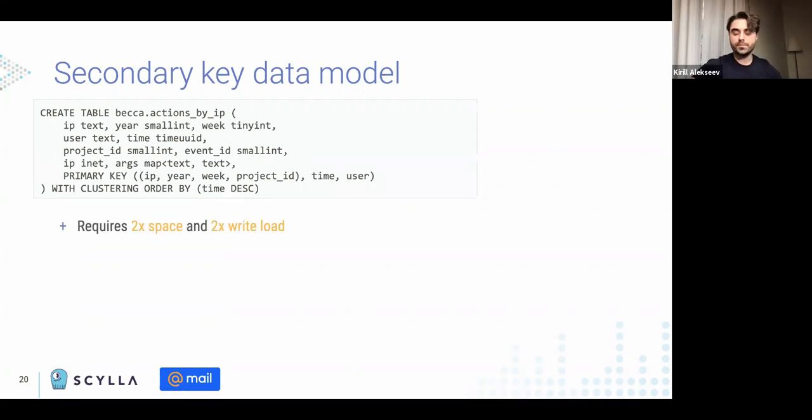Of course, this approach requires twice the space, but this is okay for us because we use HDDs which are cheap. And also, this approach requires twice the write load. And this is also okay because writes in Scylla are mostly sequential, and HDDs work well with sequential access. And since all data is stored kind of continuously on disk, when we want to read a bunch of actions by some IP address, Scylla makes a continuous read from disk. This gives us predictable performance on reads.